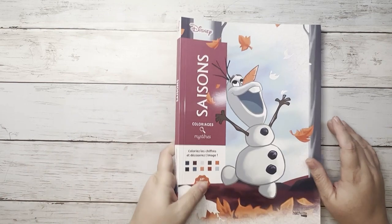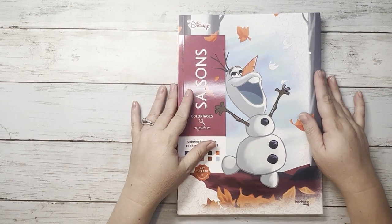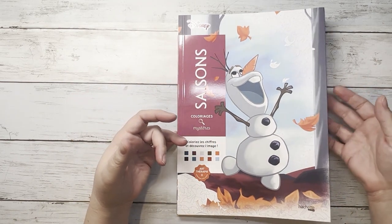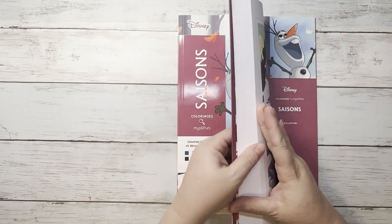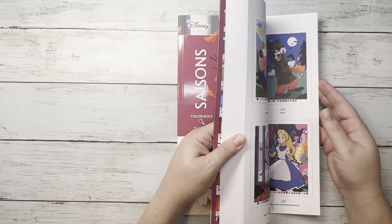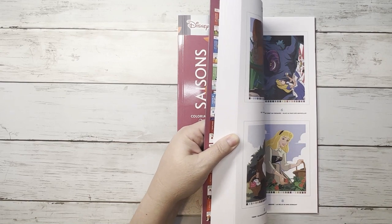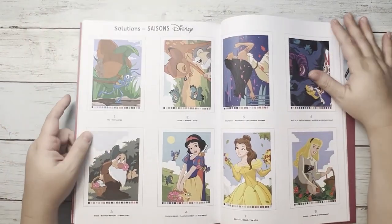I'm going to start with my Disney books. I did have a lyric order. First one I got is the newest one, Seasons by Hatchet Hero. These are the color by number books. I am going to show the spoilers. So turn away if you don't want to see.